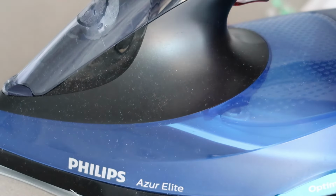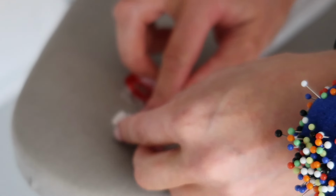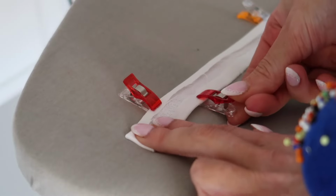I then cut 2 pieces of fabric that are identical in width and length to the buckram. However, I've added a 1 centimeter seam allowance along all edges. I then just go through the process of folding and pressing and pinning this fabric around each piece of buckram. This is really labor intensive, but it's the easiest way that I can make a belt.